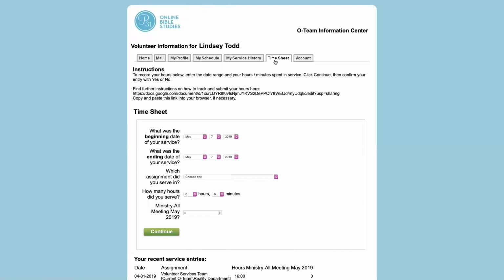You have more information about tracking your volunteer hours in the beginnings training. Basically, we're going to record our hours by entering a date range and the hours and minutes. Now that can be submitted daily, weekly, monthly, any fashion that you prefer. So you can do that once a month, at the end of the month, when we remind you, or you can do it throughout the month if you prefer it that way.